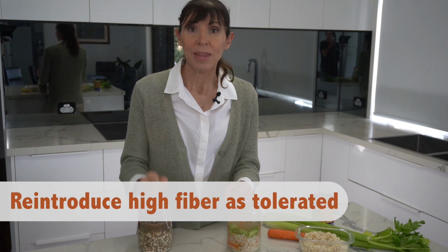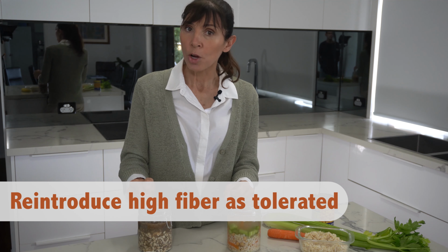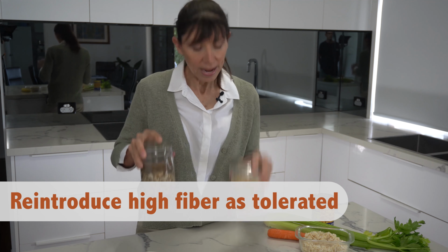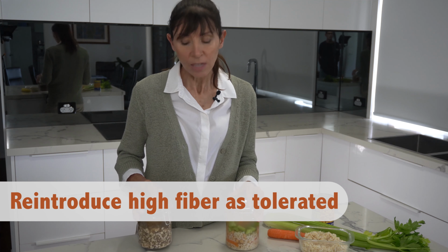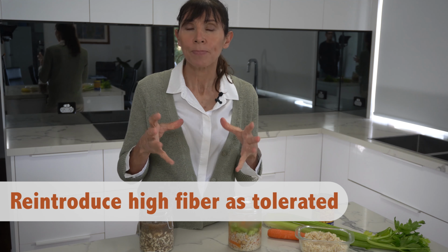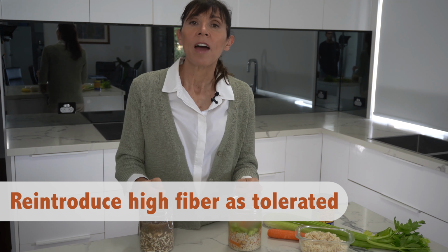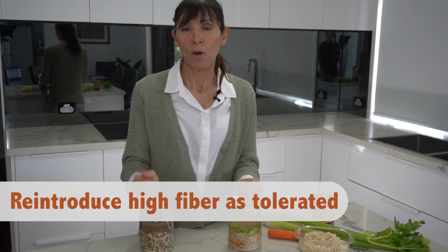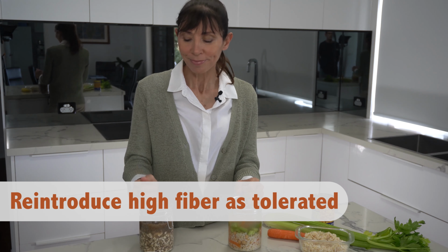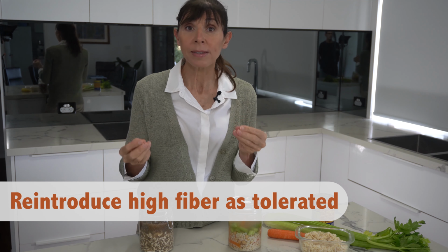The 3rd step then is to gradually reintroduce your fibre. Now, it's going to be a combination of your soluble and insoluble fibres, but you can see if you have a whole lot of this at once, it's going to clog you back up again. We're all different. The recommendations are that we have between 25 and 35 grams a day of fibre, which most of us don't achieve. But start gradually and play around with your mix of your fibres.